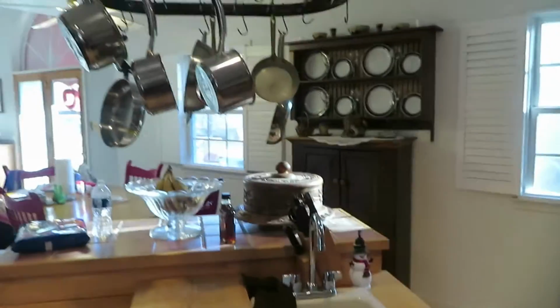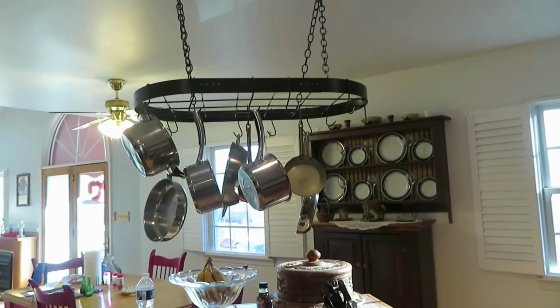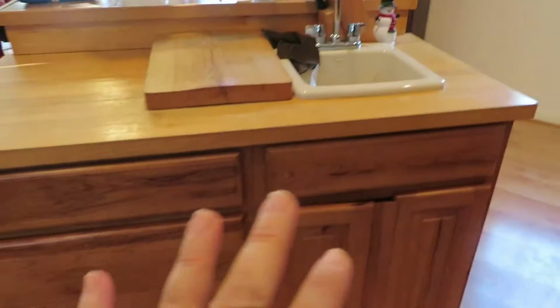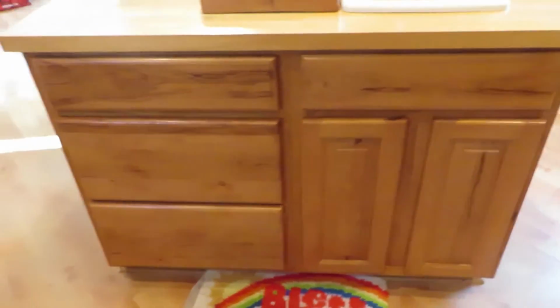Windows will stay the same. The island, we have the rack here. That's going to stay. I love the rack, and I love the island. The island's definitely going to stay. Like I said, the cabinet doors will stay. The cabinets will stay. I have storage on this side, and I have storage on the other side.